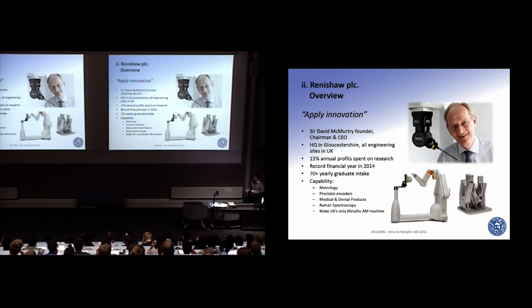Metrology, like I said here, which is the science of measurement, basically. Precision encoders, medical, dental. You may have seen this. This is pretty clever. It's effectively a brain surgery robot, and it injects probes into the center of the brain, and it hits a gland, which is about the size of a pea, right in the center of the skull.